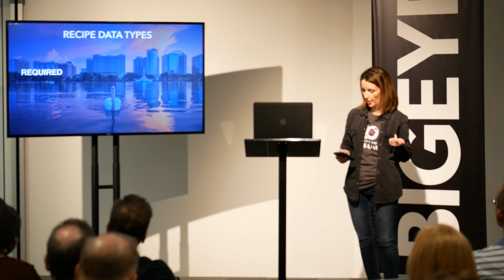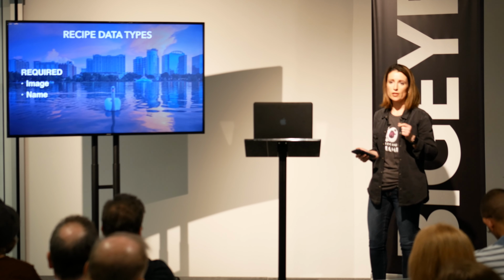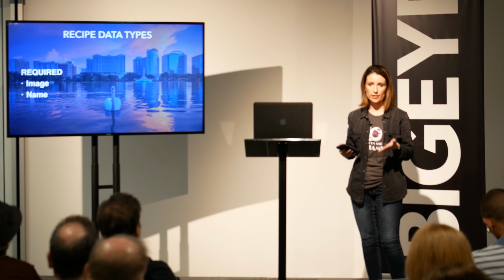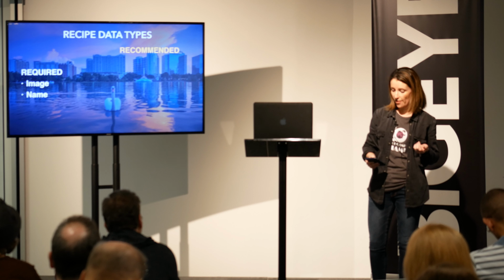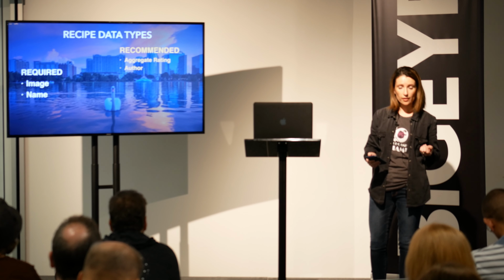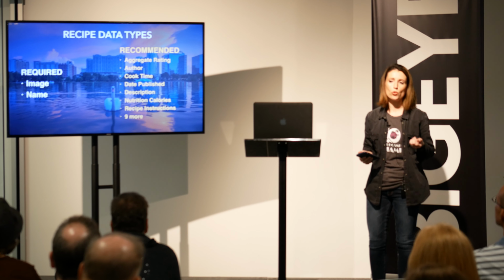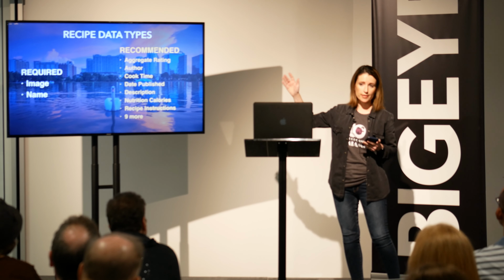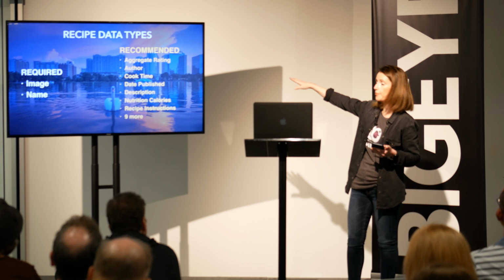So for a data type, like for example recipe, some fields are required. For recipe, it's image and name. If you don't put an image and name for the recipe, it's going to display an error in Google because these are required fields. But then they have recommended fields such as rating, cook time, date published, description, nutrition, recipe instruction, and there's 9 more. This is particular to the recipe, but it's the same thing if you have a book or a course or a different data type. They will have different fields that are required and recommended.